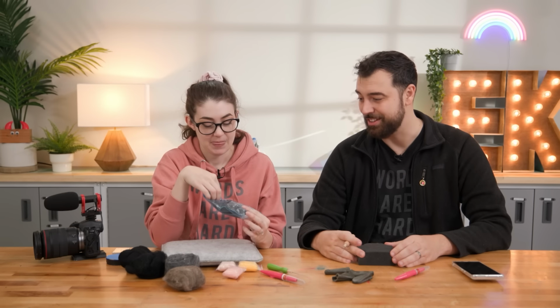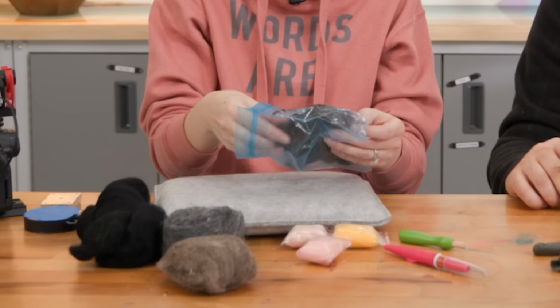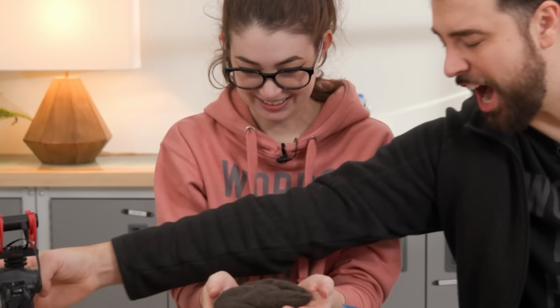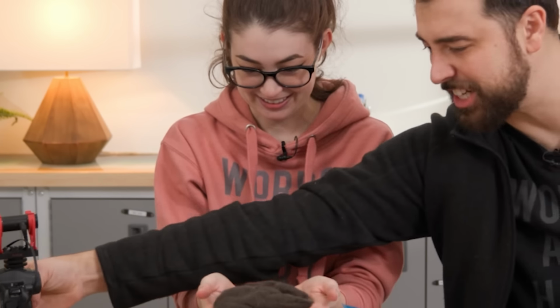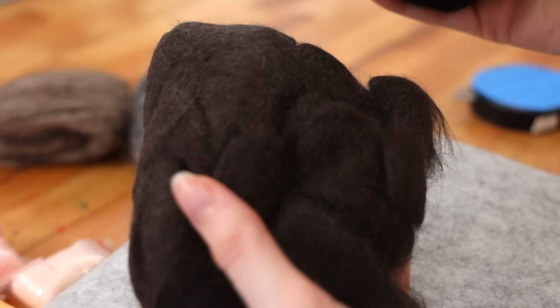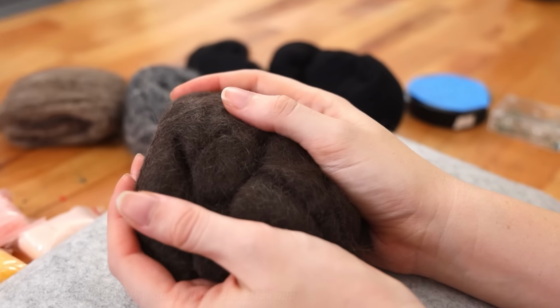I'm really curious to see how this integrates. Yeah, I don't even know if cat hair will felt in the same way wool will. Oh my God, it's way more brown than I thought. That's so weird. You think of her as a black cat, but here is some black wool. Here's Jube's fur. That's so weird, Jube. What? You're not a black cat. She's a gray cat.